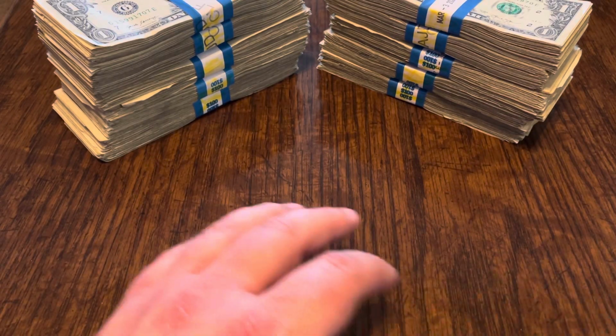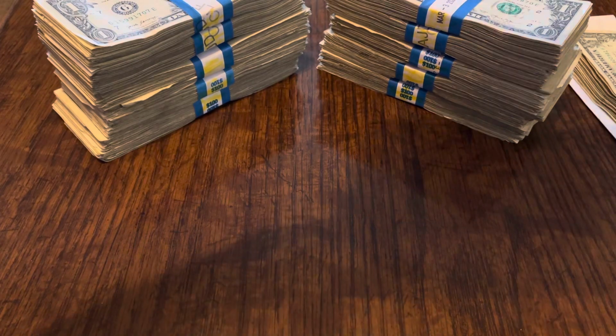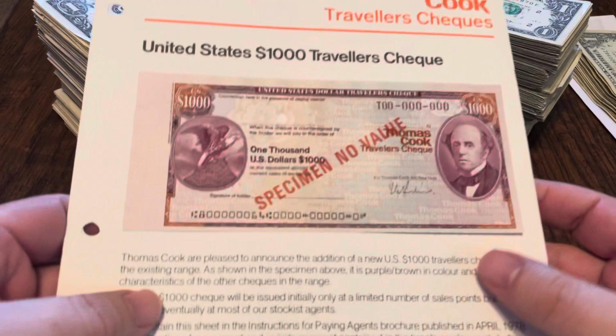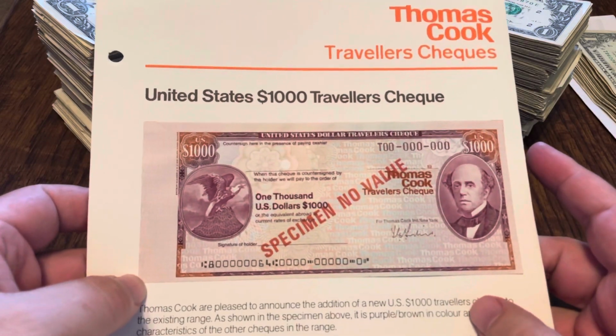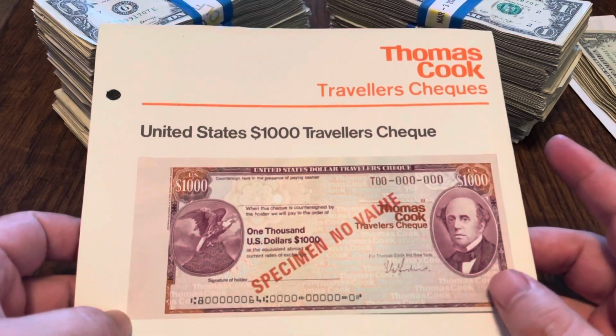What did I bring out from my collection? Well, my friend dandbhuff sent me a package with some neat stuff in it, and one of the things that he sent me really floored me. Okay, let me show you what this is. This is a United States $1,000 traveler's check.